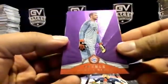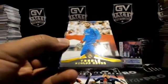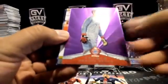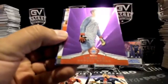This one's going to be a patch here. Manuel Neuer, purple, for Bayern. That is number to 49. 19 of 49 for Bayern. Bayern in this one is Praveen.